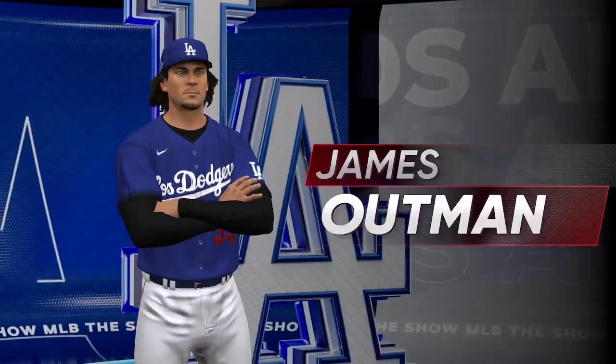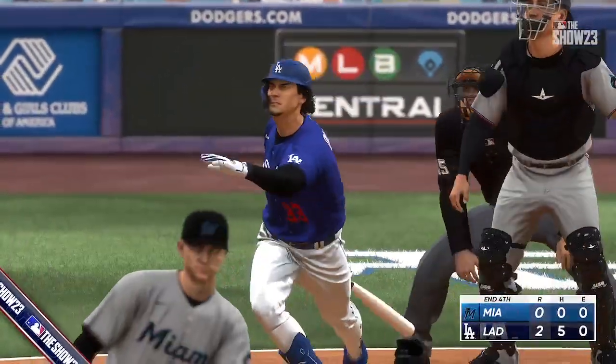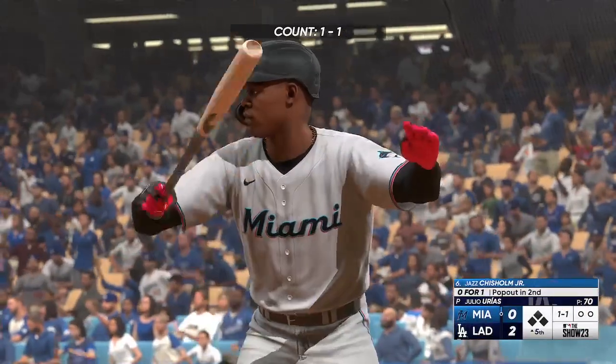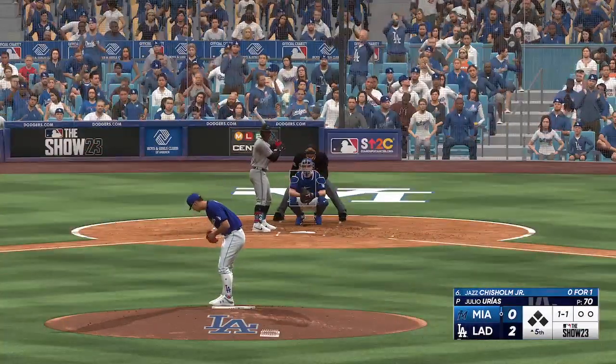But they pick up one run on the RBI single. It's now a 2-0 ball game. You're dialed. New inning getting started. And stepping in is the speedy Jazz Chisholm Jr.